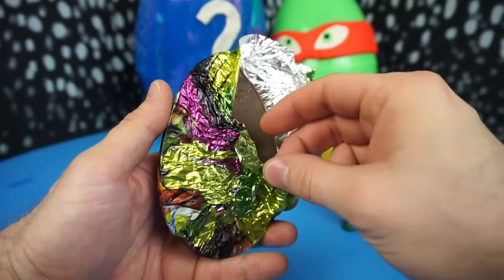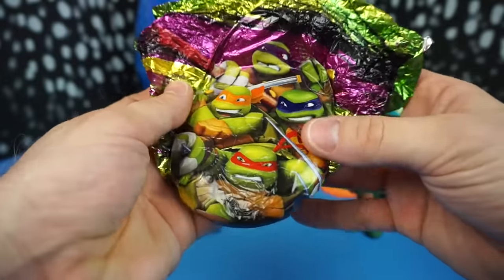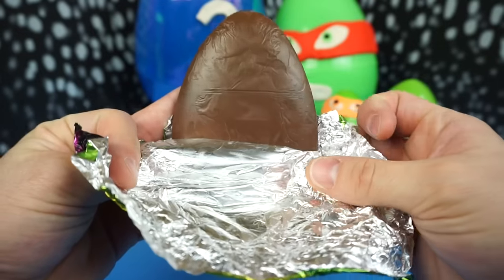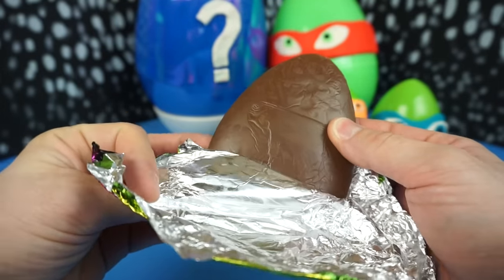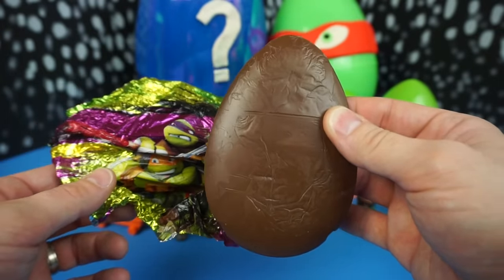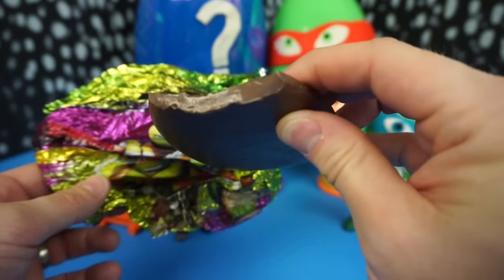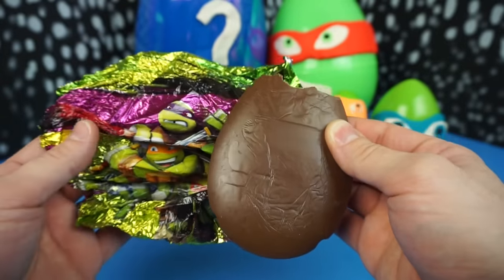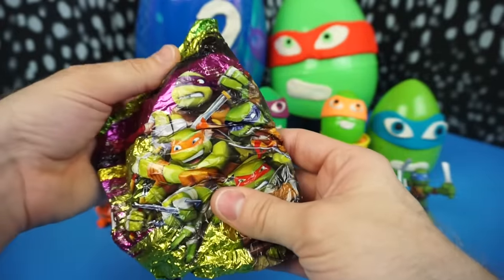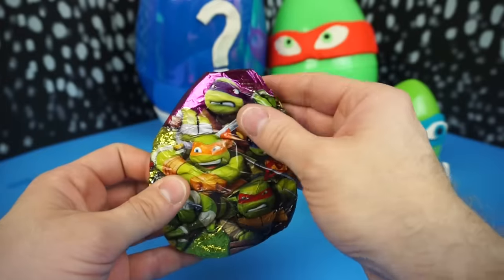Hey, ooh, my goodness, this is making me so hungry. I'm gonna peel the Ninja Turtles off. Ooh. You know what? That is a lot of chocolate. And you know what? I can't wait to eat it all. Yum, yum, yum. That's rich chocolate. Very rich. Very good. I better not eat too much more because it's going to spoil my dinner. It tastes like a giant Hershey Kiss.